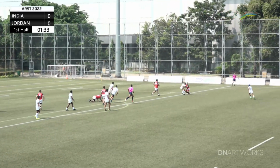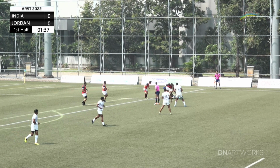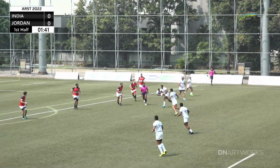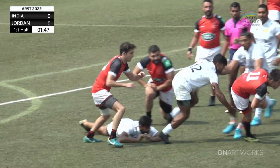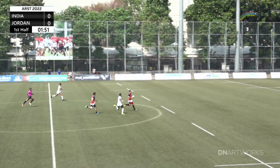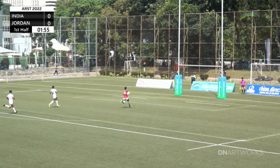And he's lost the ball forward there, Jordan. India pick up the ball. It's play on. Stop your defense. Now, India then with a chance to attack. Taken by the bootlaces there from Jordan. Jordan have picked up the ball. They're coming away. Jordan up to the 22 line.